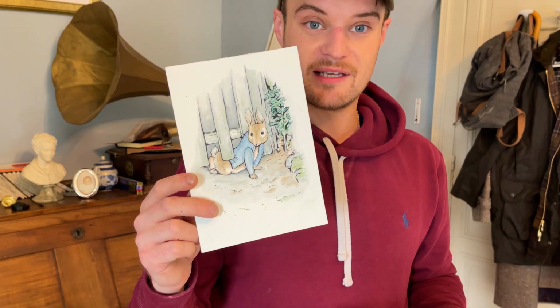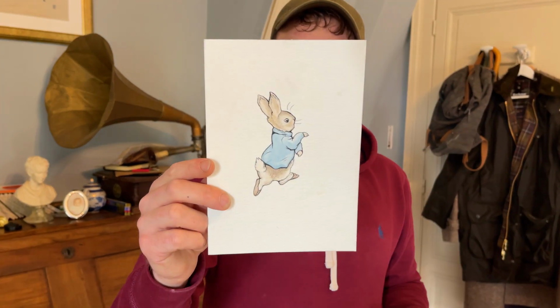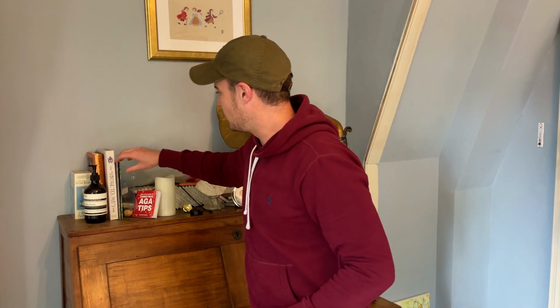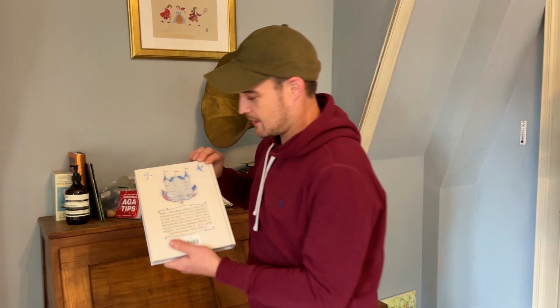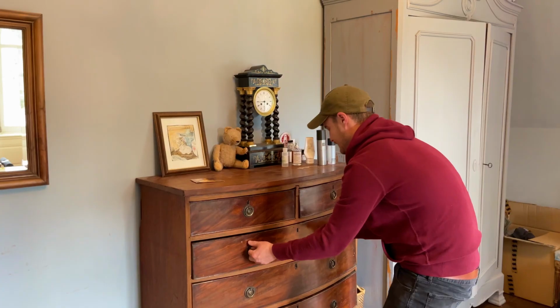There's one of him squeezing under the gate. Another one of just Peter. I think that was the one that's on the front of the book actually. And also another one of Peter Rabbit and his mum, sisters as well. What else? Oh, that's the back of a book that I illustrated for someone that I used to work for.